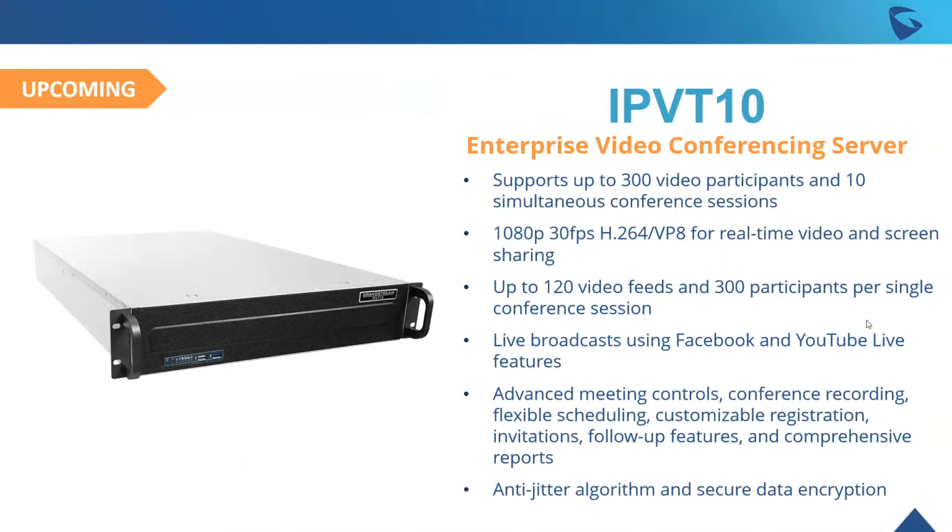So I'm not going to dive too much into this, guys. This is a very high-end option. The server itself is pretty expensive, and like I said, it's really for those large enterprise type deployments. If you guys are really interested in learning more about this, I'm going to be sending out a follow-up email after this conference.